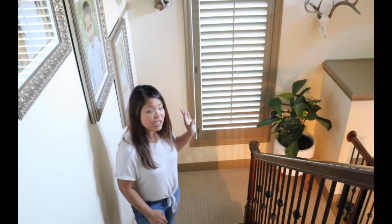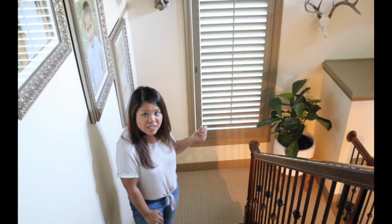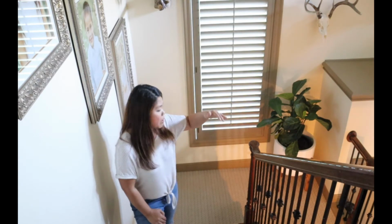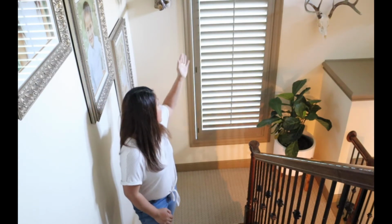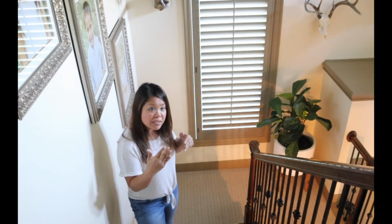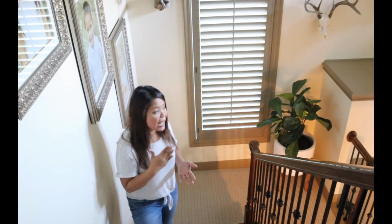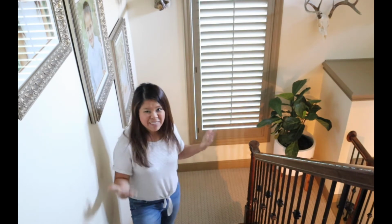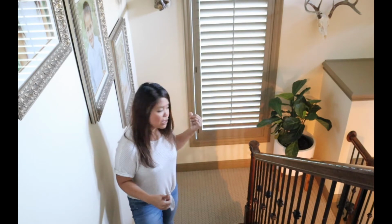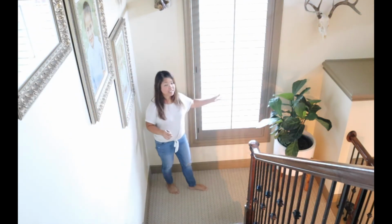And these shutters actually don't have a divider at all. And the reason why we didn't have dividers on here is because, I mean, if we're going from the bottom to the top of the staircase, at any given angle, you could probably see into our house. So I wanted to close it or open it completely instead of having the divider. So that's one of the reasons why we chose not having a divider on these shutters. So what I want to show you guys is basically how it opens and closes, just like this.